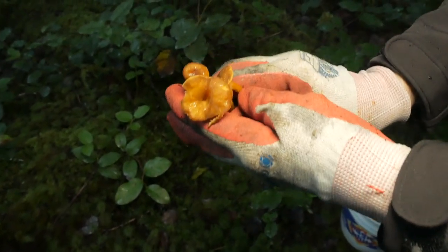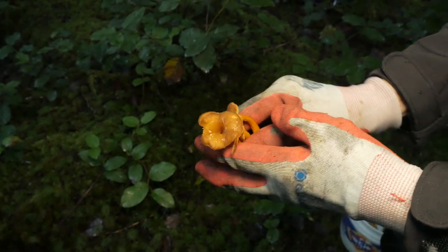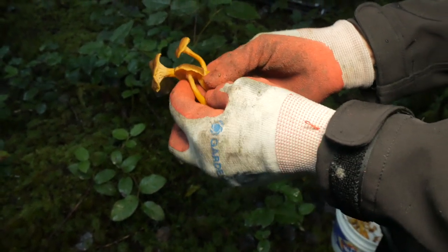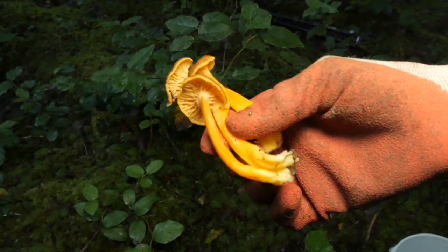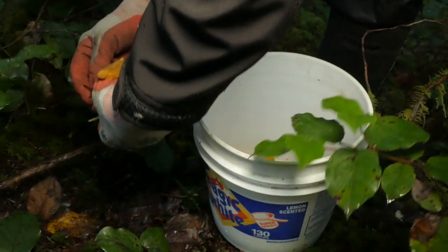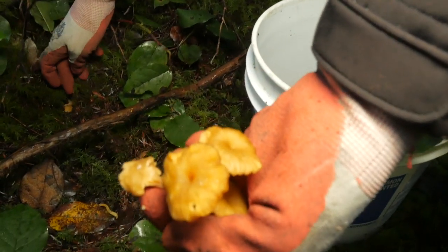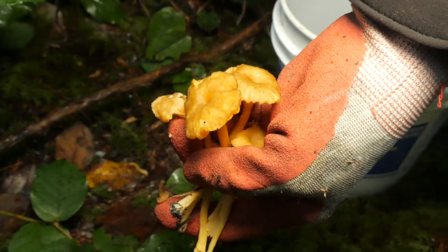Some of the distinguishing features of this mushroom are its dimpled cap, its bright yellow stem that is often wrinkled, and the spore surface that's a vein-like structure under the cap that blends into the hollow stem. We have several books in our home library on wild mushroom foraging, so I'll drop a link to those in the comments below.